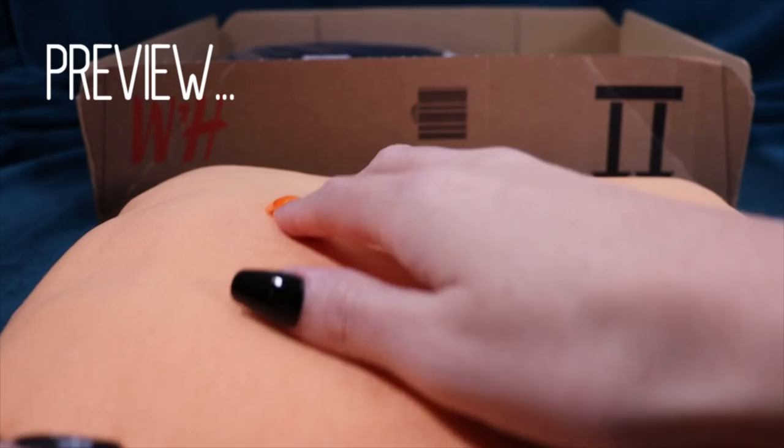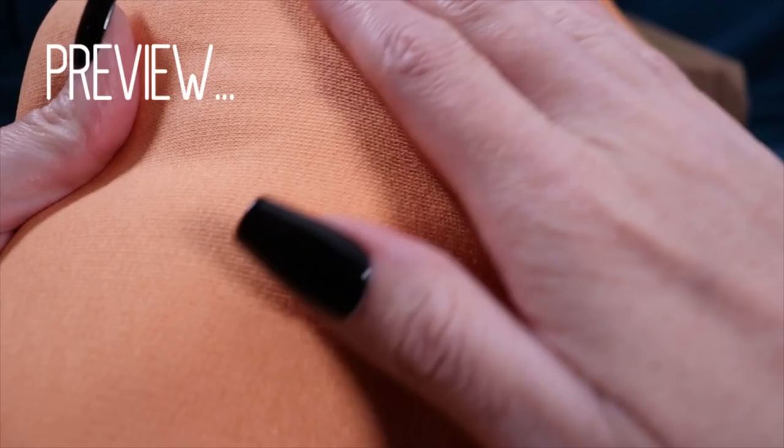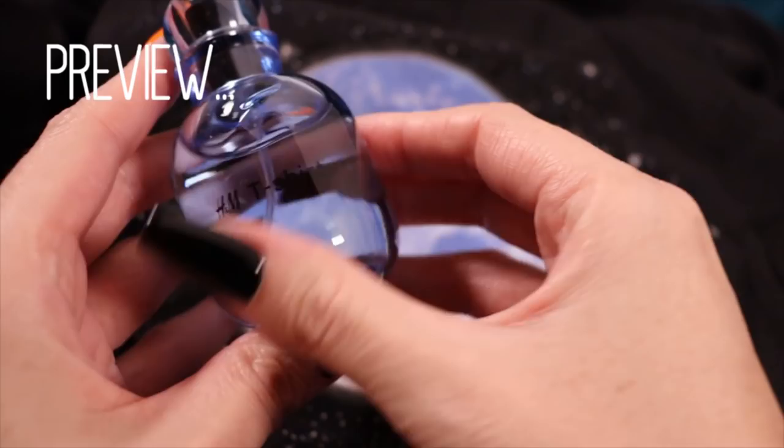You can see it's just that very basic soft cottony hoodie. You know, the box is blue and stuff like that, but it's definitely a unisex scent. H&M t-shirt.